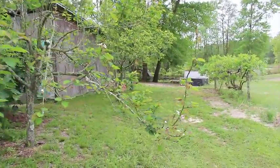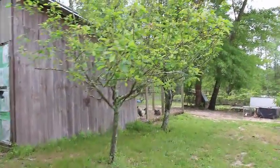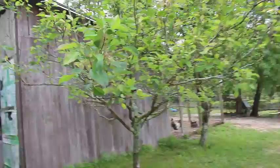And these are our pear trees. We've got 3 of them. They're actually starting to bloom. Here's the other 2.